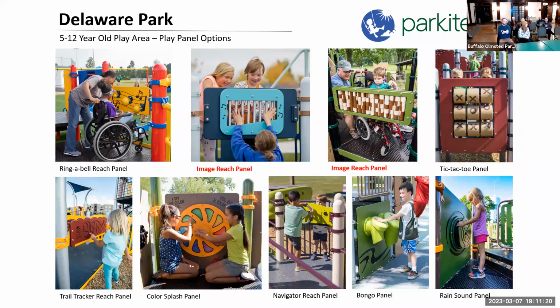Rain sound, oh, you said there was no room because that's a full panel. You know, here's the thing. I was thinking about that. On the 5 to 12, we have 3 of those reach panels, right? We could take one of the reach panels off and replace it with a full-size panel that also provides a lot of sensory stimulation, like the rain sound wheel. Or would you want to move the braille panel over, because then it'd be even above the ground. It's two-sided, by the way. You only see one side. But even the rain sound wheel can be played at the ground too.